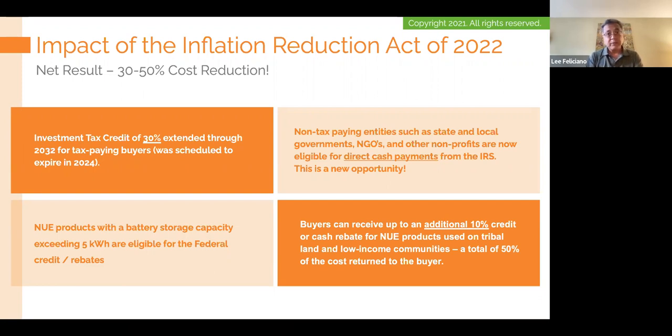But here's the other really interesting thing. The IRA has these things which we sometimes refer to as adders. And so one of the adders is if your equipment is deployed in a low income area, that entitles you to at least a 10% adder, meaning you get 40% back, not 30%, right? There are some additional adders, including something called an energy community. So if you're deploying your equipment in an area that had a coal or gas-fired power plant, or used to have a coal mine, and so there's a list of these conditions, right? That entitles you to another 10%.